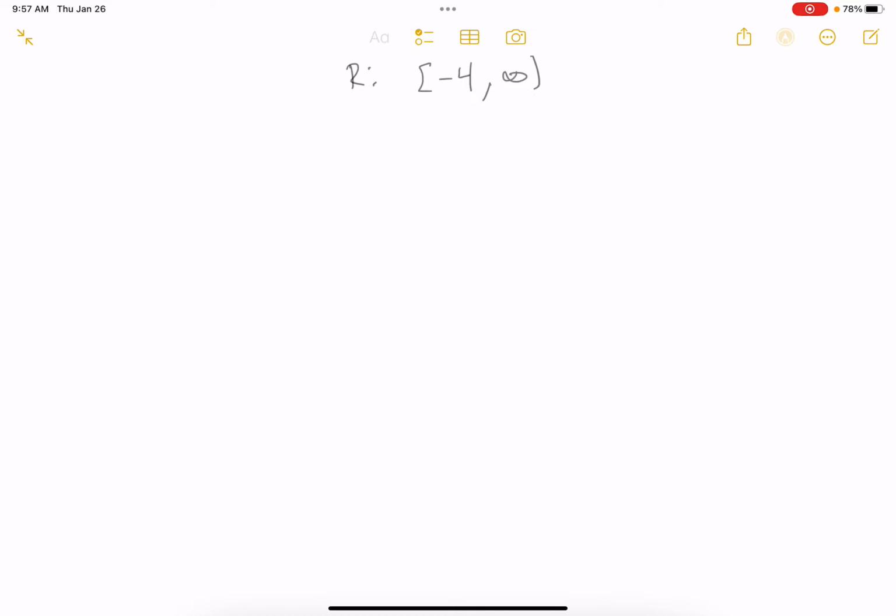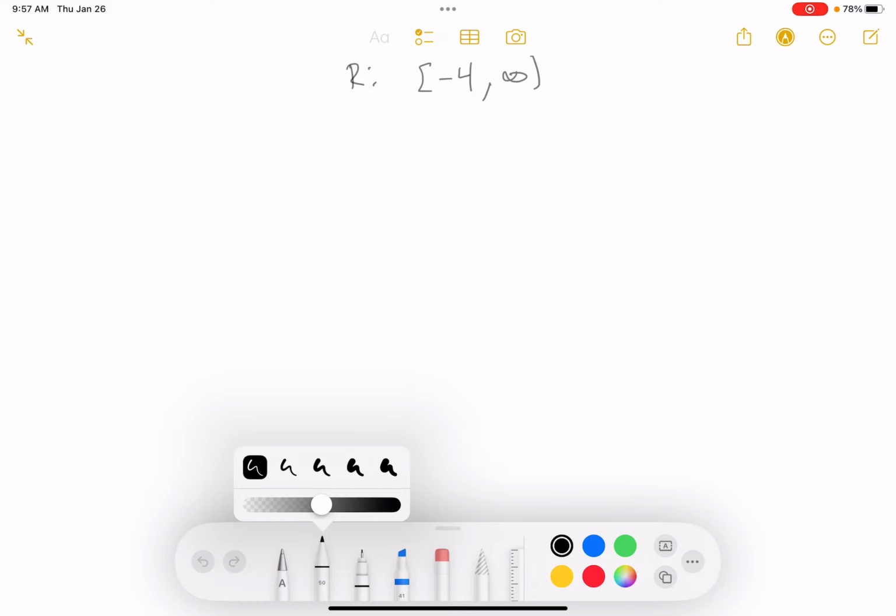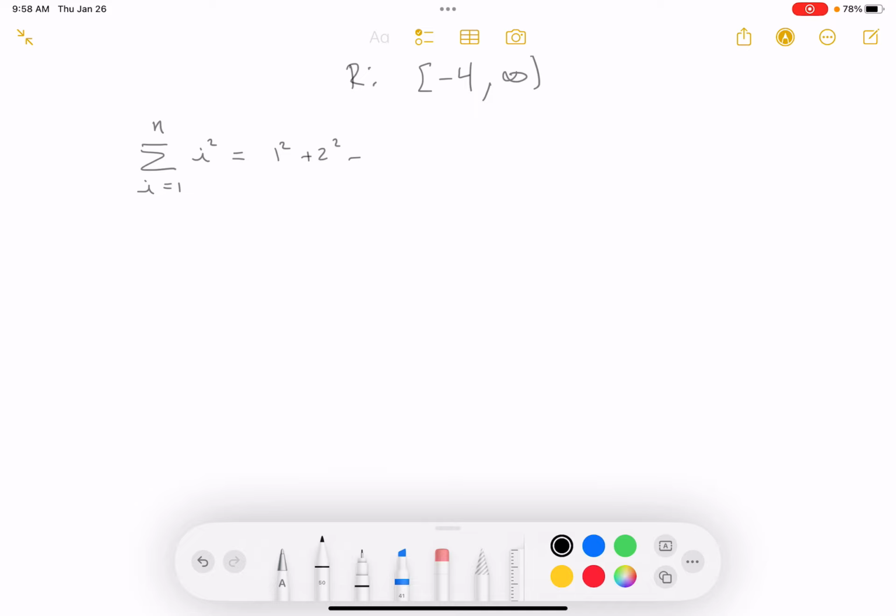So what are we writing down? Well, let's write this down. It's the sum, i equals 1 to n of i squared. That's shorthand, by the way. It's shorthand for 1 squared plus 2 squared plus 3 squared plus yada, yada, yada up to n squared. They claim that's equal to n plus 1, 2n plus 1 over 6.